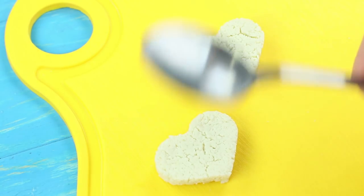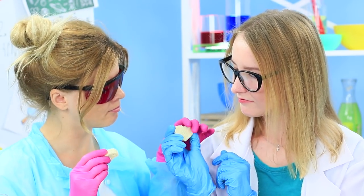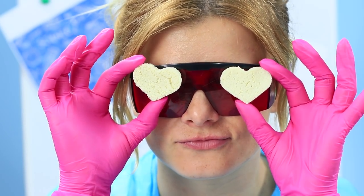You get a dry and hard substance. Who could have thought that liquid milk can turn into milk bricks? This cow definitely has strong character.